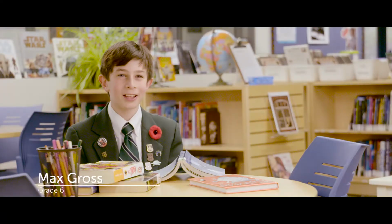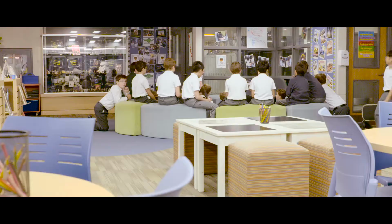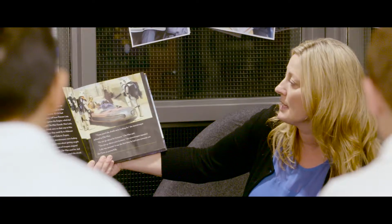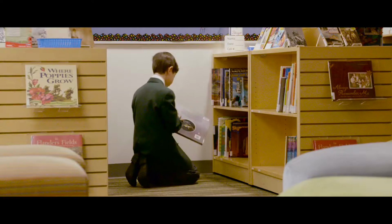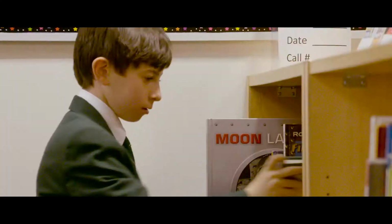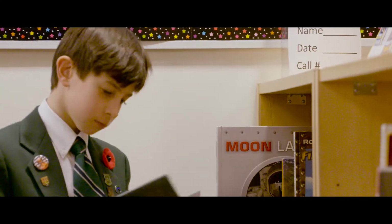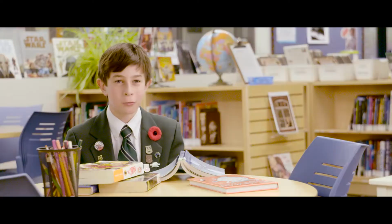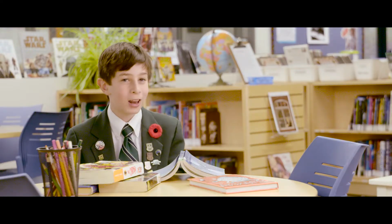On a scale of 1 to 10, I like to read about 13. The Margaret Donnelly Library is basically a tiny area just surrounded by books and chairs. My favorite thing is just how chill it is. At other libraries, it's usually very big and stone and cold. It's like there's not much there, but here at this library, everything's compacted, it's nice and warm and fuzzy. You can just relax and read a book.